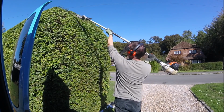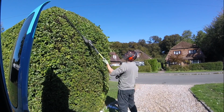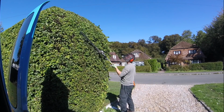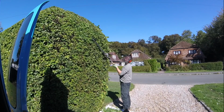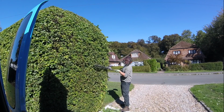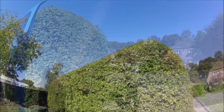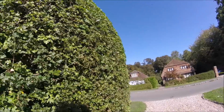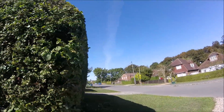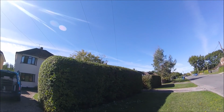It is one of my favourite jobs to do, giving the hedges their final cut of the year, their final little tidy up. Not a lot of rubbish coming off them, but it just makes that little bit of difference. Just getting all the fuzz off of it makes the difference, and it's always a nice one. It's not quite as hectic as that first cut when it's got a lot of growth coming off of it. And now on to the next job.